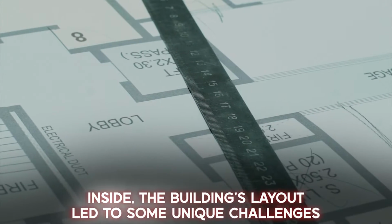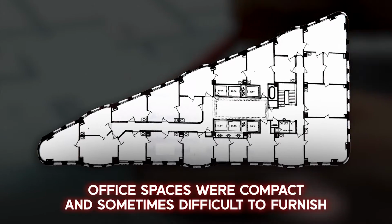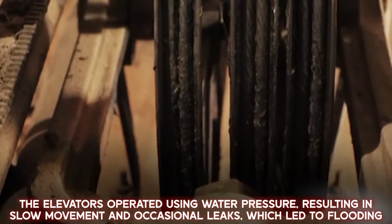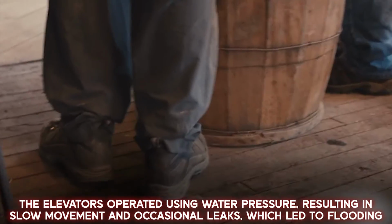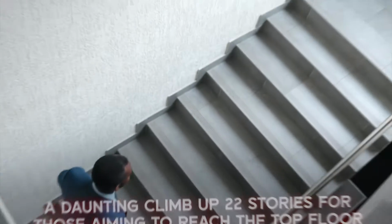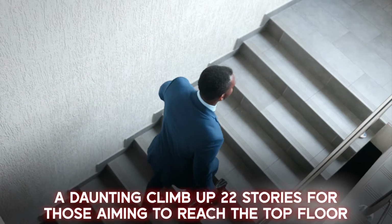The building's layout led to some unique challenges. Office spaces were compact and sometimes difficult to furnish. The elevators operated using water pressure, resulting in slow movement and occasional leaks, which led to flooding. Nevertheless, this system was preferable to the alternative, a daunting climb up to 22 stories for those aiming to reach the top floor.